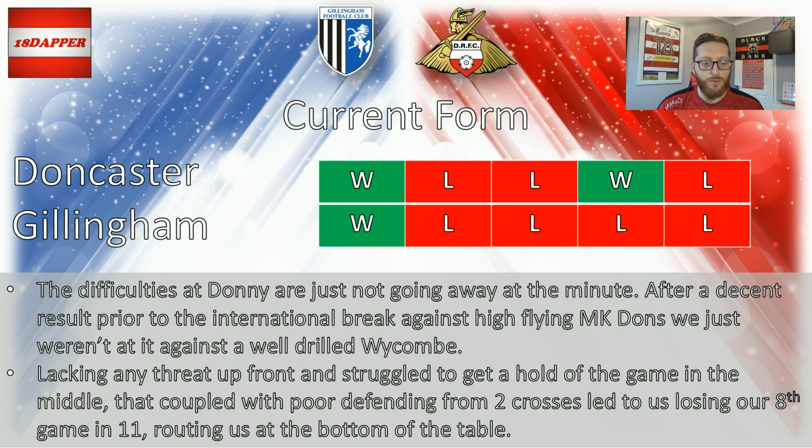The quick goal two to three minutes in flattened the crowd, flattened the team by the looks of it, and then Akinfenwa getting the second goal on the 17th minute made it a fairly routine win for Wickham on Saturday, because we were lacking any sort of threat up front. We struggled to get hold of the game in the midfield.